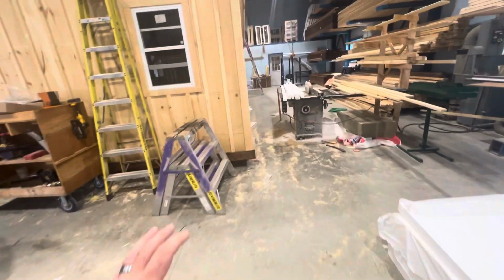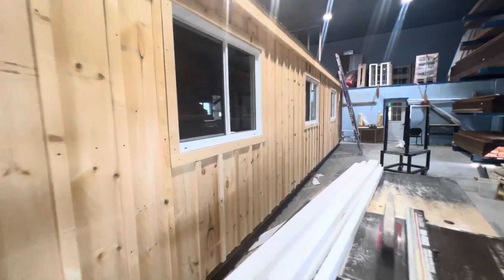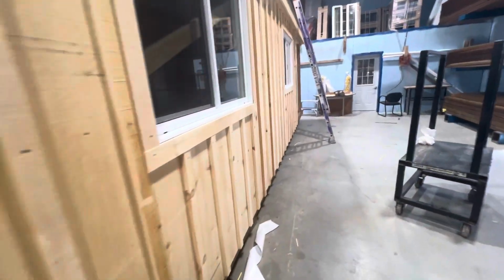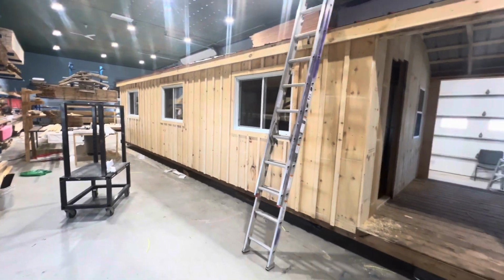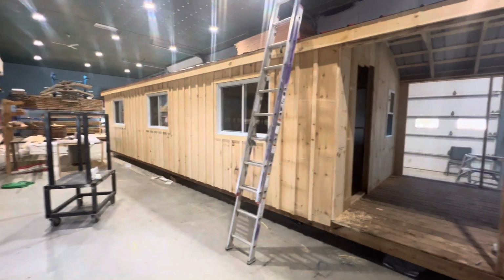This one's not done yet. We're just in the middle of the build. Look at that wall. So that's about 360 square feet plus a porch. Look at this thing, it's huge. It'd be interesting to move this one.